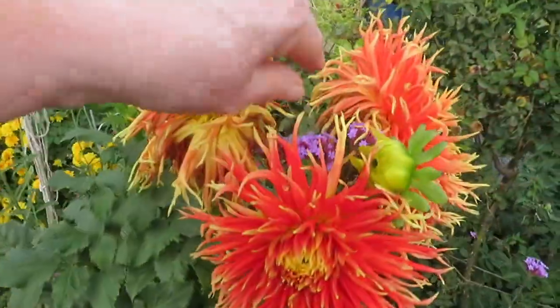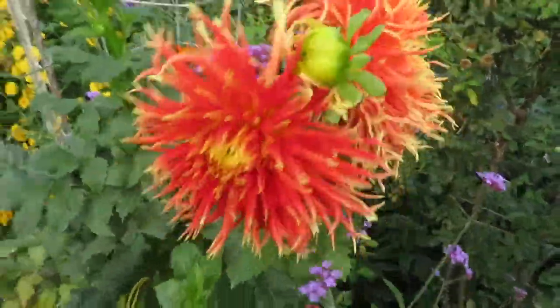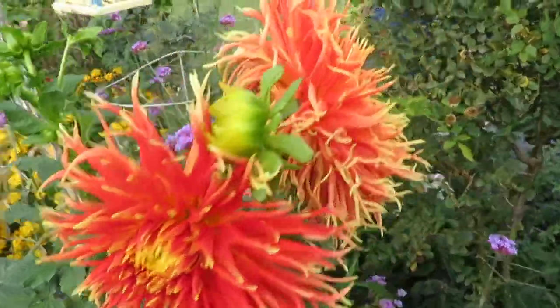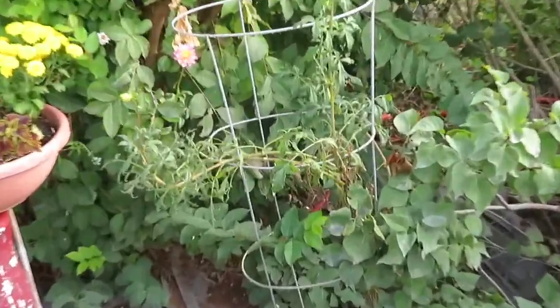I don't know if I can take this off without my scissors, but I'm going to try just because. And it did break off. Because if you didn't see all this ratty looking one, you would just see the beauty. Isn't that pretty? Over this way to tell you that this little dahlia never did bloom. And look.